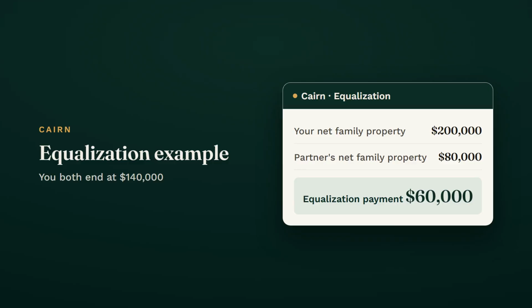Let's run a clean example. Say the value you built during the marriage, your net family property, comes to $200,000, and your partner's comes to $80,000. The difference between you is $120,000. You pay your partner half of that, so $60,000. And here's the part most men miss. After that one payment, you've both ended up at $140,000. One check and you're level.